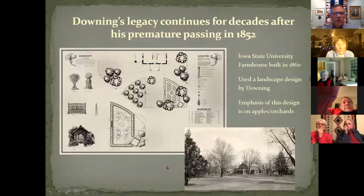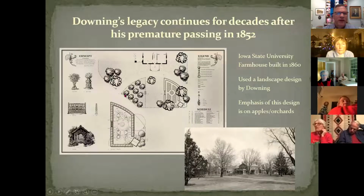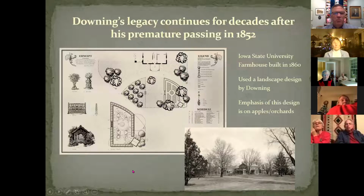The image that we're looking at, down here on the bottom right, is the first structure on Iowa State University's campus. They simply called it the farmhouse. And here is the design to the left of the farmhouse. And it is an Andrew Jackson Downing design. So in 1860, people were actively seeking out Andrew Jackson Downing designs, in part because they knew that his design was very much oriented towards apple orchards. And that's what we're looking at, the trees in this design right here. These are apple orchards. So his legacy was very much intact. As many of us know, Iowa State University becomes one of the great agricultural universities of our country.